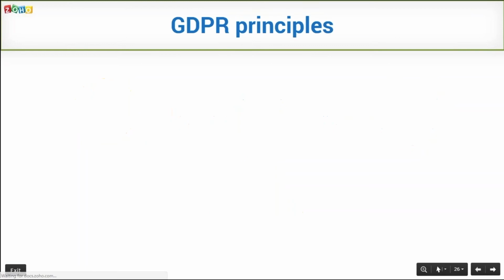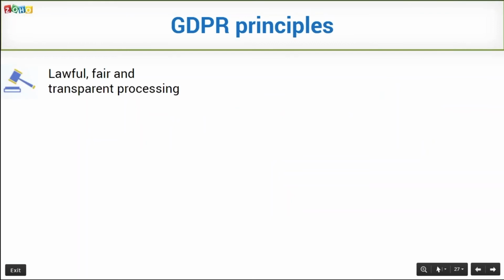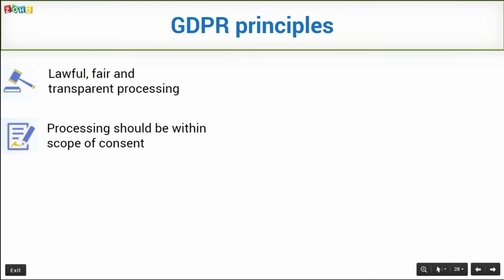Now let's have a closer look at some of the GDPR principles and understand what they convey. Organizations should ensure processing of data is done in a lawful, fair, and transparent manner. They need to inform data subjects of the kind of processing that will be performed on their personal data. Processing should be done within the scope of consent. Data should be collected and processed for specific purposes that have already been communicated to the data subject. If in case further processing is required, then consent should be obtained from the data subject again.